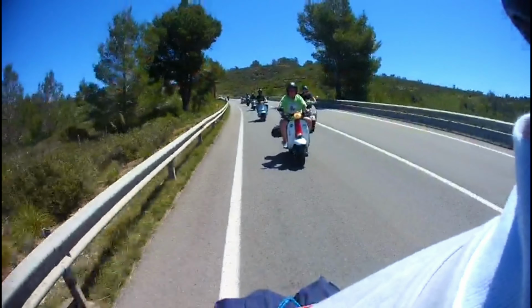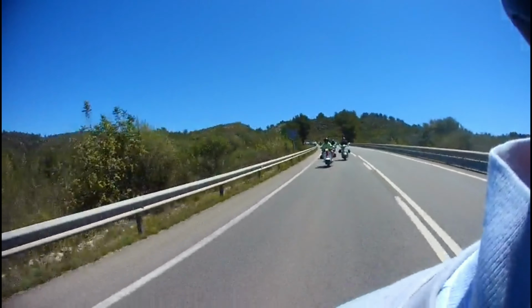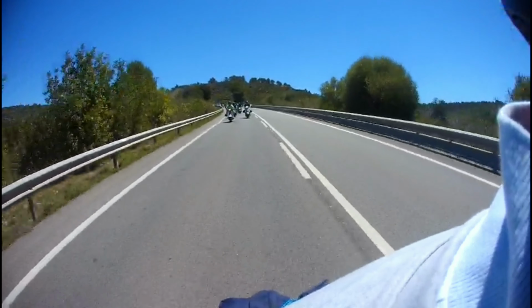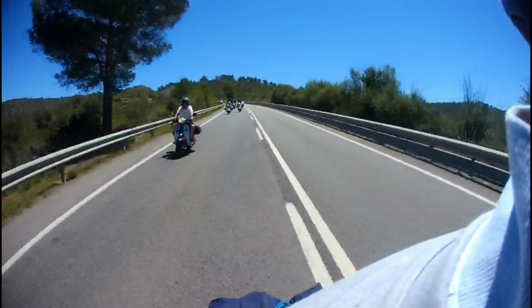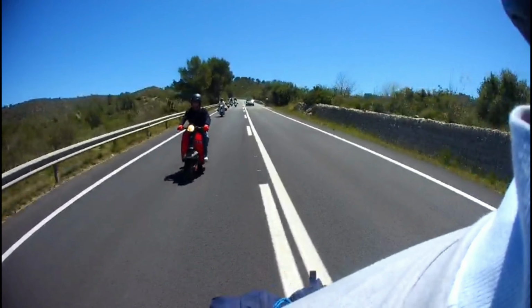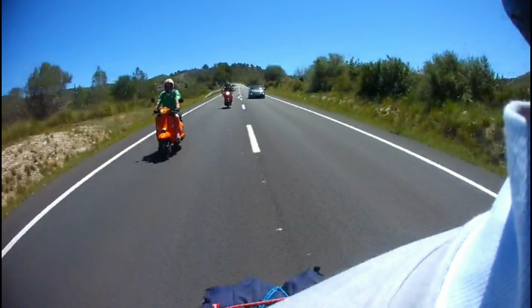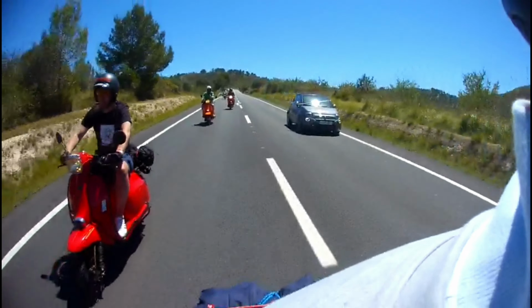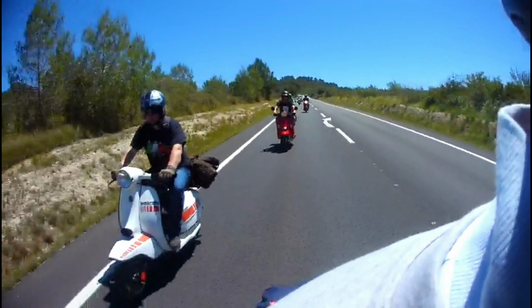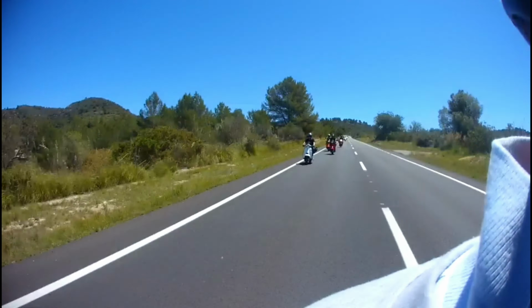Now you can see there I'm undercutting people. I'm cutting people up a little bit just to try and get different angles on the camera, different footage. A few of the lads have pulled me up for this. They've mentioned that I'm a little bit dangerous. Obviously in my mind I'm completely safe because I'm aware that I'm doing it. But of course I'm not giving them a chance to see me in the rearview mirror, so a little bit naughty. I am more aware of it now, after having a chat about it.